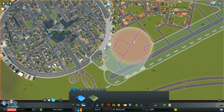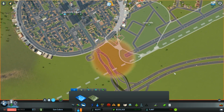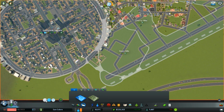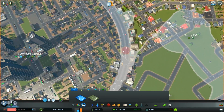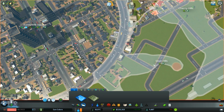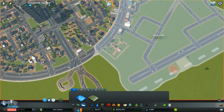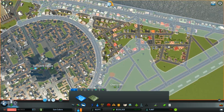And if we then fill this all in, did I just start a new district? I did, gosh dang it. You know, the tools in this sometimes frustrate me a little bit. They shouldn't, because they're actually kind of fine, but at the same time, now I've got to get rid of this entire district, which shouldn't take us more than a few seconds. So we'll do that. There we go. Beautiful new district. Can we get rid of Dean Hills? There we go. Okay, so now we've got Cherry Hills.